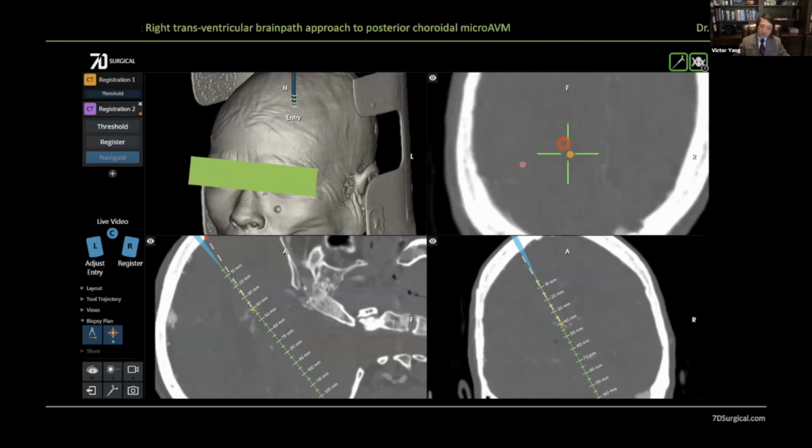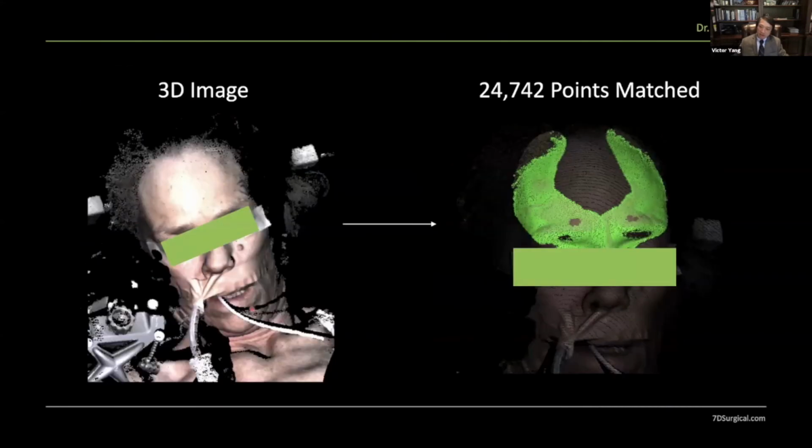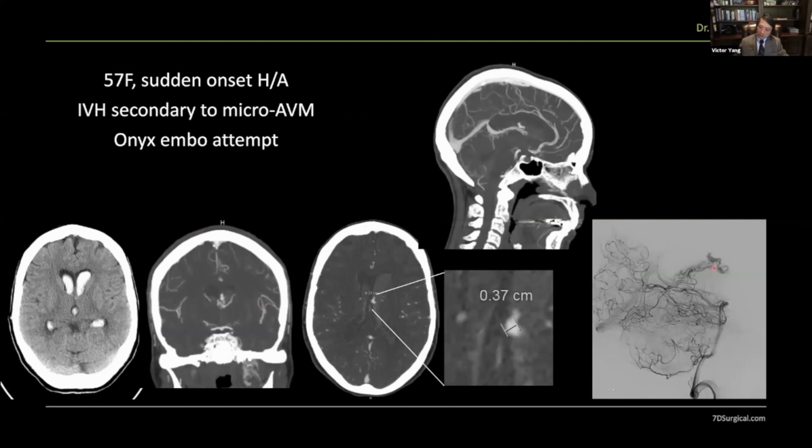And then for the planning, again, we can use the live planning feature, but we will actually use the biopsy planning software from 7D Surgical that allows us to plan a target point and an entry point, and from that position, we want to approach this lesion, because the key is to recognize that we want to get to this lesion, not in the venous pouch, but actually get to its arterial supply. So this location here, in fact, is smaller than the 3.7 millimeter diameter of this lesion.